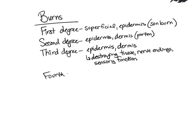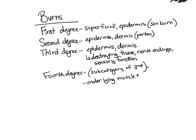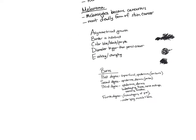Then we have the fourth degree. Now, the fourth degree is just sometimes a subcategory of third degree. So you may not have heard of the fourth degree, and that's likely because it was lumped in with the third degree burn, but some classify it as a separate degree. And this is when we are affecting the underlying tissues. So really we're getting all the way to the muscle and the bone. So these are incredibly serious burns where someone's going to the hospital, where grafting is likely going to be needed because we're burning all the way through and reaching the muscle as well as the bone. So we've gone all the way past the skin, even the hypodermis at this point, and now we're eating away at tissue underneath. So that summarizes the integumentary system.